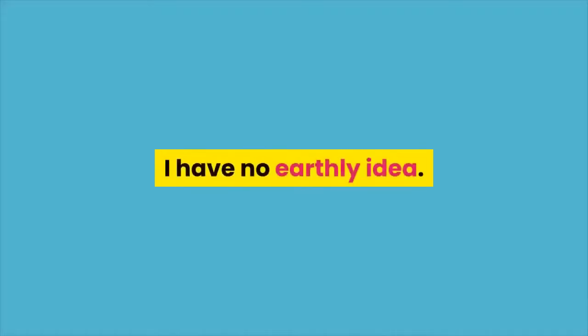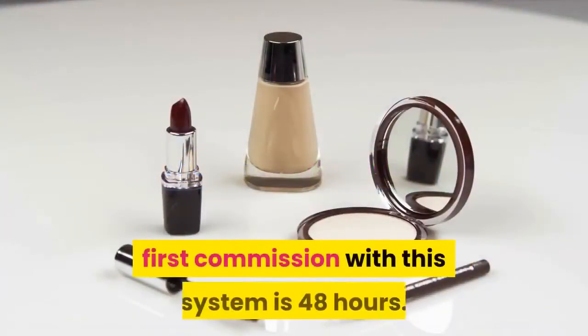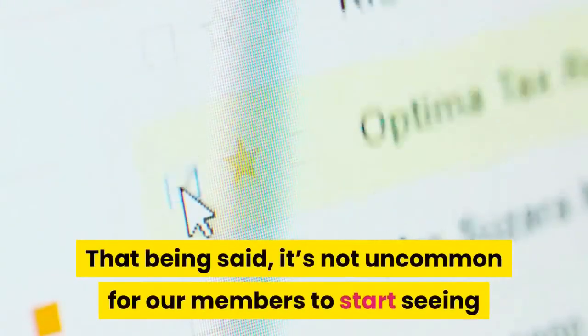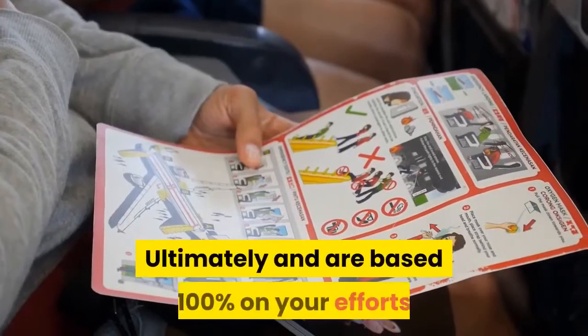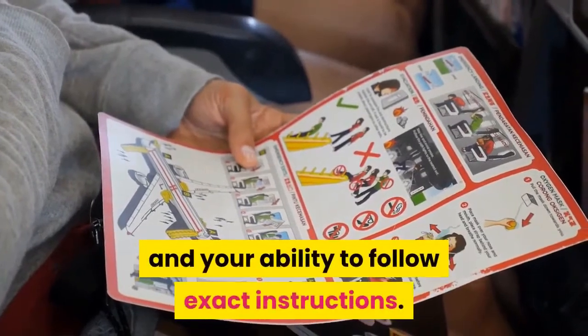What type of results can I expect from 12-Minute Affiliate? I have no earthly idea. The fastest we've ever seen someone make their first commission with this system is 48 hours. But that's not typical. That being said, it's not uncommon for our members to start seeing people on their email list their very first week, and even see their first affiliate sale shortly thereafter. Ultimately, results are based 100% on your efforts and your ability to follow exact instructions.